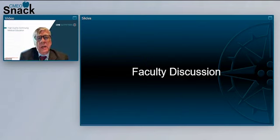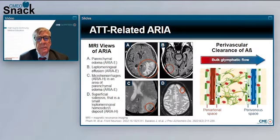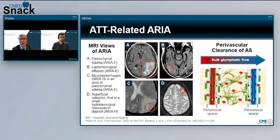Let's talk a little bit, because you brought it up quite a bit. Let's talk about the side effects, the ARIA-E and the ARIA-H. You've already said we've got to pick the right patient. They're going to have to be able to go through MRIs. They're going to have to come in on a regular basis for their infusions. But let's talk about the major side effect, the ARIA-E and the ARIA-H. Tell us about that.